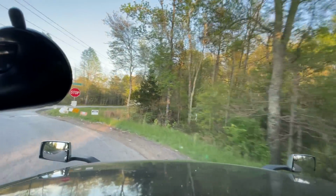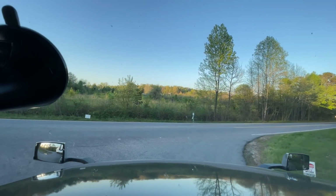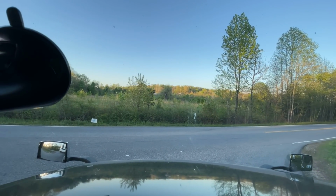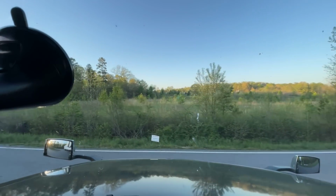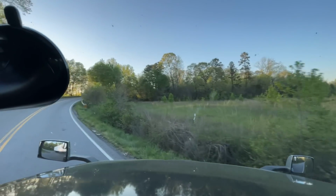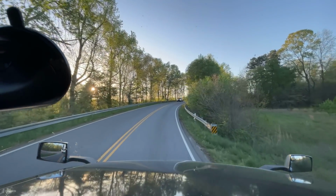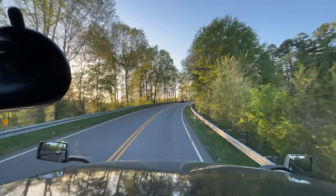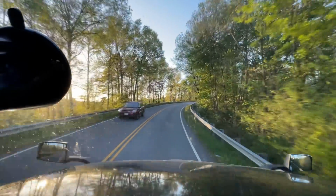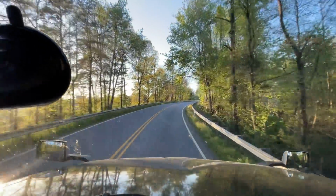Little hairpin turn right here. I've taken this exact same frontage road and route to pick up from Sun Paper. They make paper towels and toilet paper and stuff like that. Right back over here, but that's been there for a while, so let's see what this is about for this new one. It's appliances going to Lowe's, so we'll see what we get. It's pretty, that sun coming in those trees.